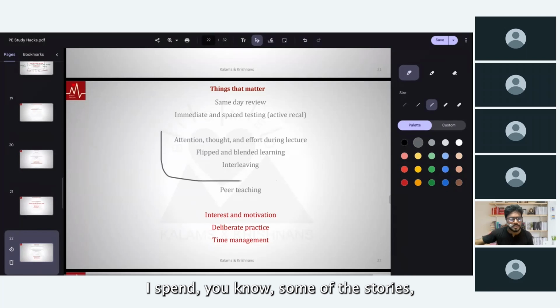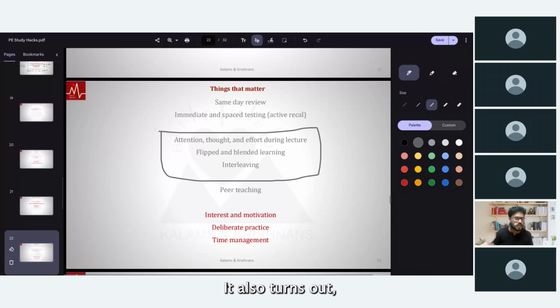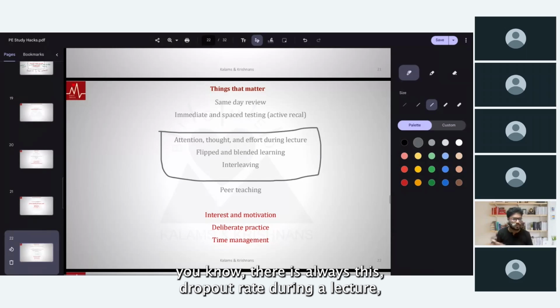Some of the stories, distractions, and interleaving are engineered. It also turns out students feel, you know, there is always this dropout.